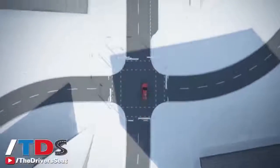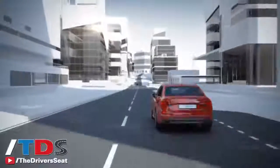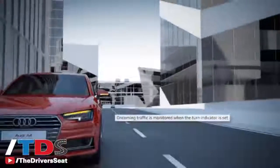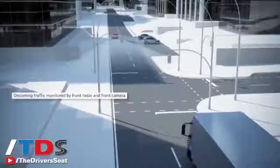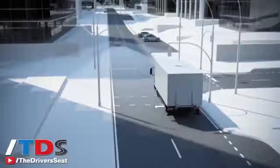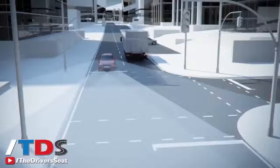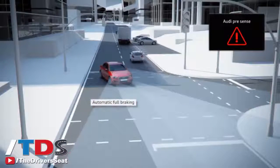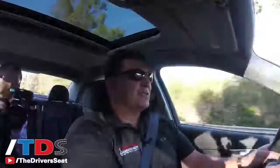Speaking of safety, there's a host of safety features, really too much to mention, but one that we really are excited about is the turn assist. Essentially, if you're going 7 miles an hour or less and you're about to make a turn, you're distracted for whatever reason, and there's a car coming from the other side that's about to nail you, you will be abruptly stopped. This is very impressive technology, as well as a host of other features. They even have something called traffic jam assist.